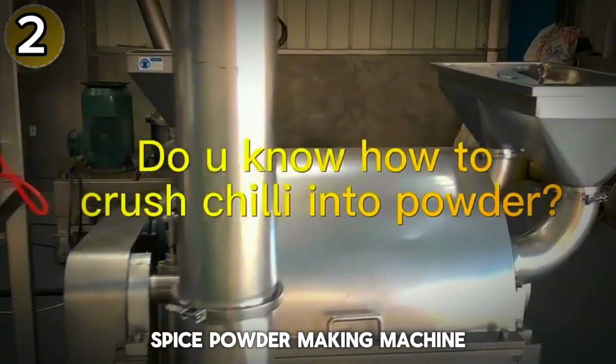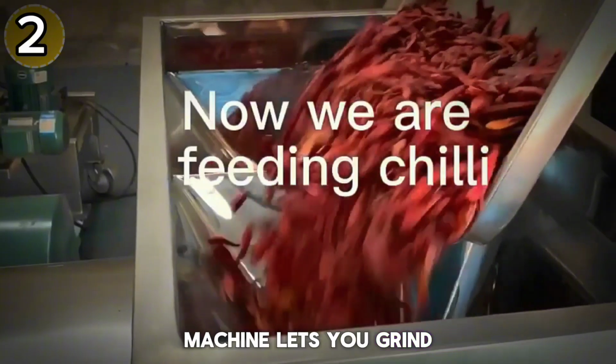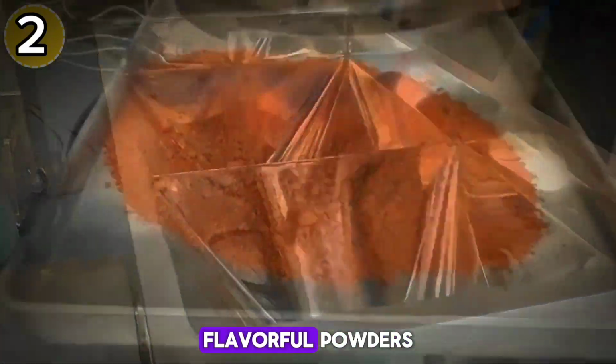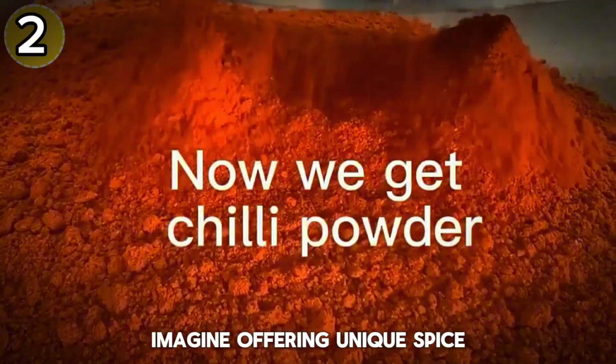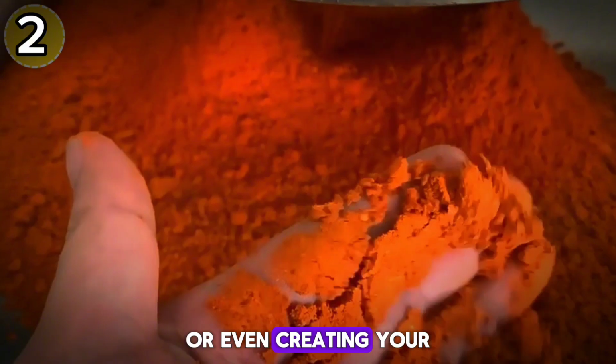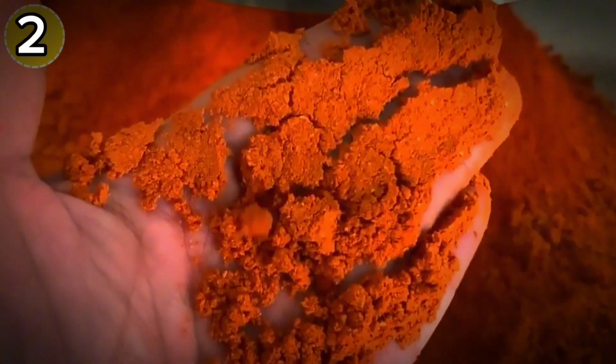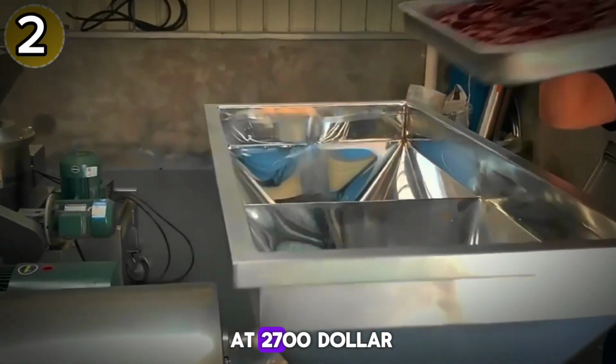Spice powder making machine. Calling all foodies. This versatile machine lets you grind various spices into fresh, flavorful powders. Imagine offering unique spice blends at local markets, supplying restaurants, or even creating your own custom spice kits. The possibilities are endless. This machine is priced at $2,700.